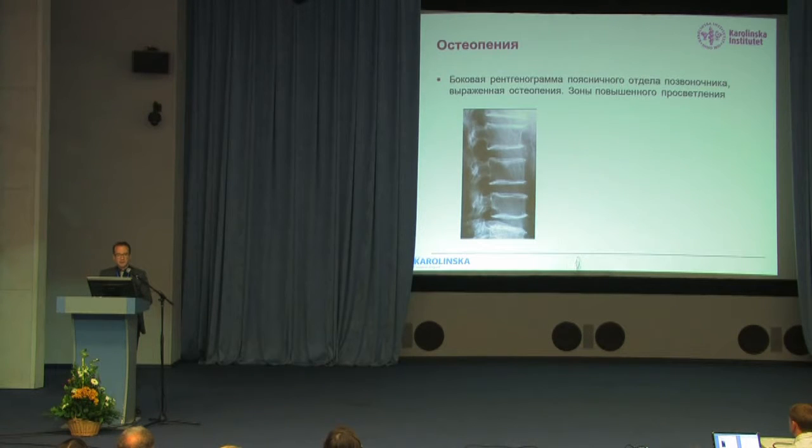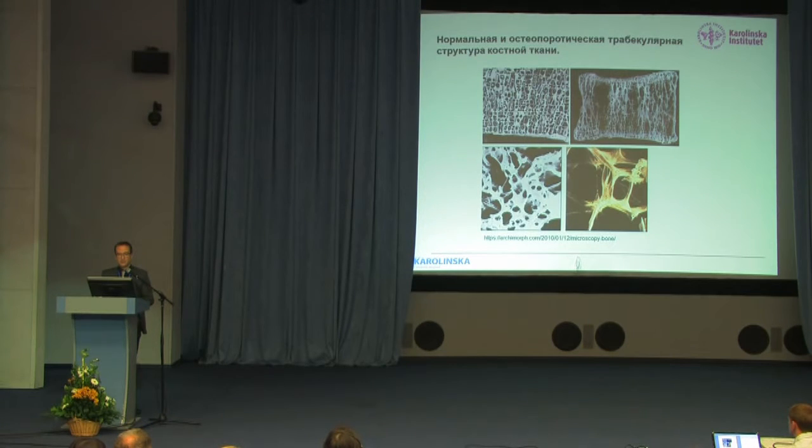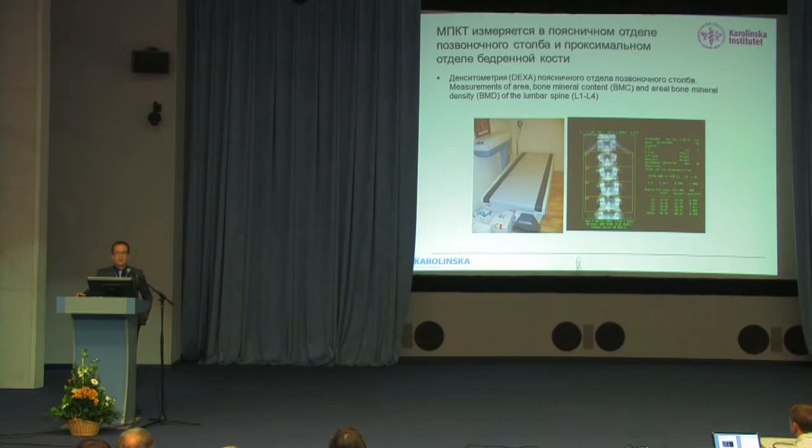This is a radiograph, a typical picture of osteopenia. And here you can also appreciate why those patients have an increased risk for fractures. On the left side, it's a normal trabecular structure of a bone for vertebral spine. On the right side, osteoporosis. And here you can imagine that there's a high risk of fracture. So how can we measure bone mineral density? It's quite easy with a DEXA scan, dual X-ray absorptiometry, difficult word. The radiation exposure is very low.